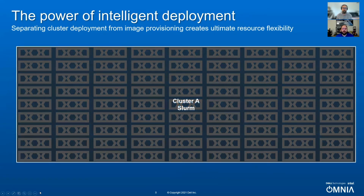And that's completely fine. If all you need in your data center is a single cluster, then that would work just fine. And Omnia can do that as well. You can use all of the resources to build a single cluster. But you don't always need that. Sometimes you need to build multiple clusters with different software packages to suit different researchers or users' needs.